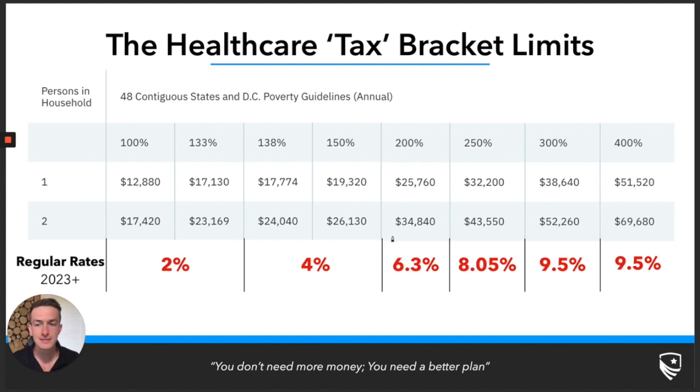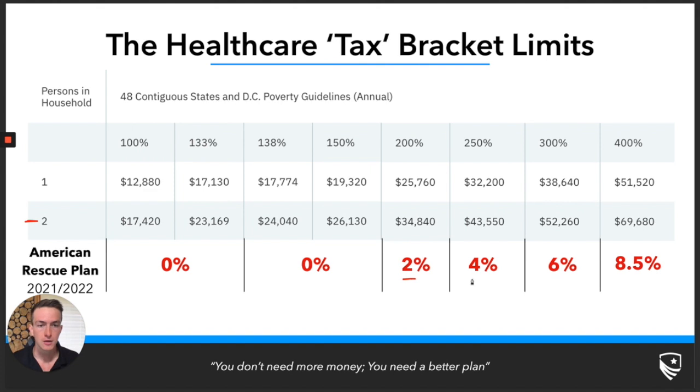From there on, at these different zones you'll see here, there's going to be 2%, 4%, 6%, 8.5% added. For every dollar that you take out, you're going to see your healthcare premiums rise by that percent. So my message here is add this into your tax rate. So for instance, if we're taking out up to $34,840, I should say from $26,130 to $34,840, within that zone, as we take out additional income, we would be in the 10% bracket if we're taking the standard deduction. Add in, though, this extra 2% charge.